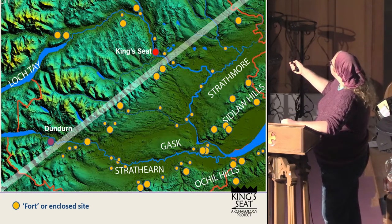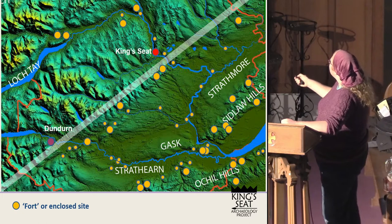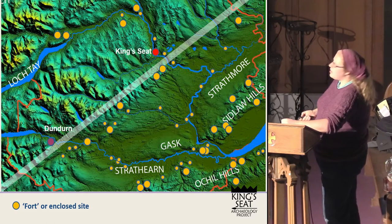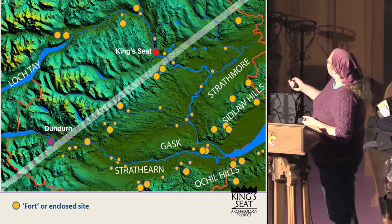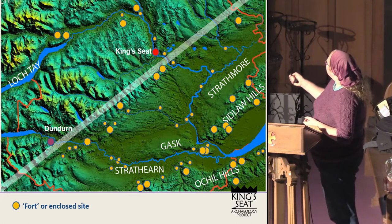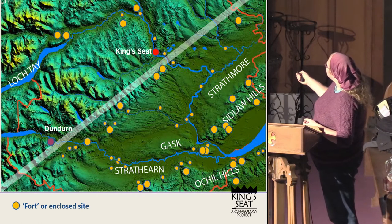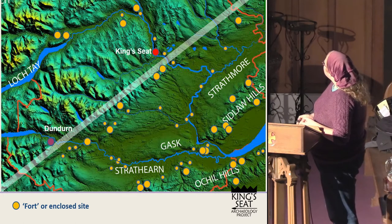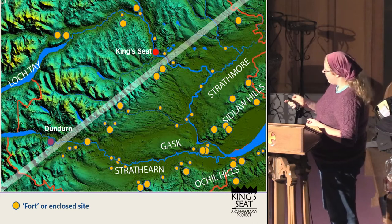To put that in a wider context, this is the site of King's Seat up here in red, with this north-south Tay Valley here, and leading down into the much more open area of Strathearn down here. And each of these yellow dots represents a fort or an enclosed site, a number of which have been excavated relatively recently. You've got the SCARF project, the University of Glasgow has investigated some of the sites here, Tay Landscape Partnership looking at Moncreiffe, Morrone, Castle Law and Rhynd. And just also to point out the location of Dundurn, because I'll be talking about that.